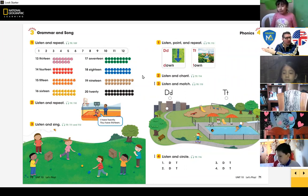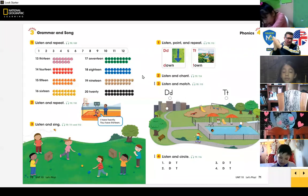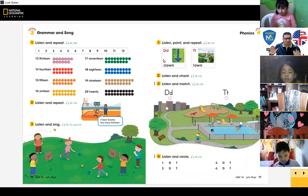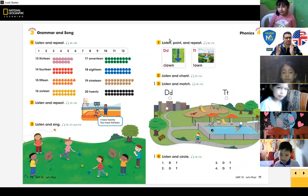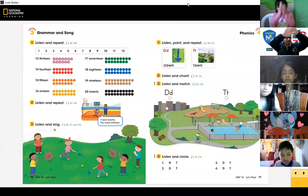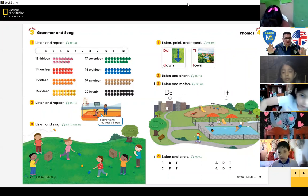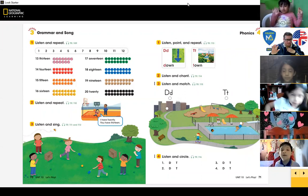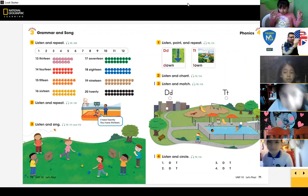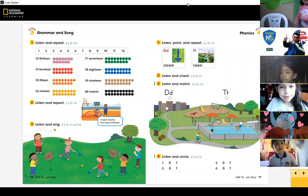1, 2, 3, 4, 5, 6, 7, 8, 9, 10. Jump. 11, 12, 13, 14, 15, 16, 17, 18, 19, 20. Jump, jump, jump, jump, stop.